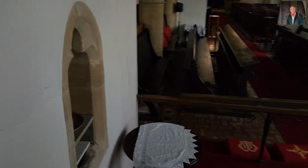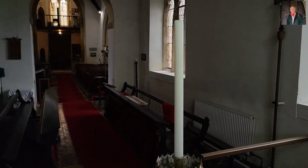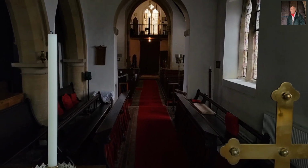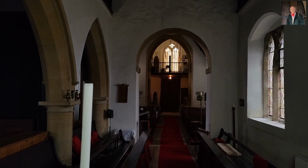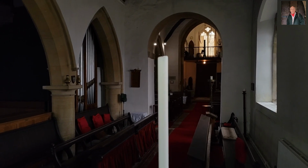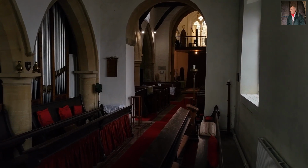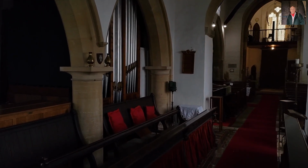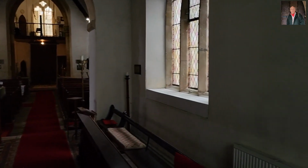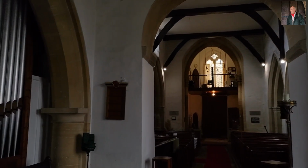Looking back down the church, it's rather strange, isn't it? If you think that most of the parishioners wouldn't be able to see the altar from here. So that's rather strange. But then again, going back prior to the Reformation, when they had the rood screens up, that's how it would be. These walls, again, prior to the Reformation, would have all been highly decorated. Here the chancel is obviously some type of extension that's taken place.